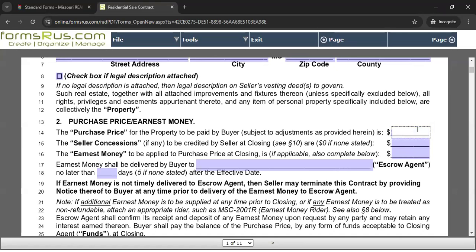But again, something to think about is if I'm asking for $2,500, I might consider making my offer 102.5 instead of 100. So essentially I'm hedging the bet for the seller. I just don't have the ready available cash to do it.